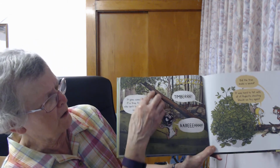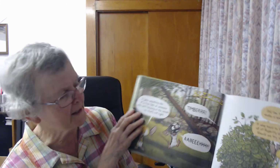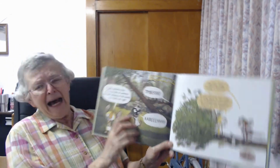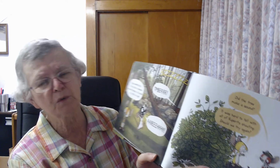It goes something like, if a tree falls on someone who isn't listening in the woods, no, that's not right. That's not it. Timber! That's a word they say sometimes when a tree is falling down. Did the tree make a sound? It was hard to tell with all of Rupert's shouting. Should we try it again?